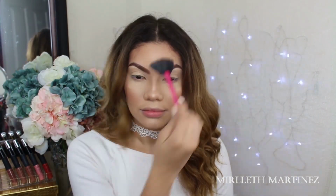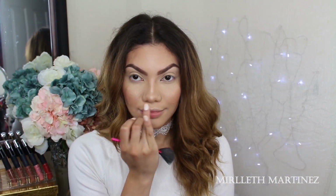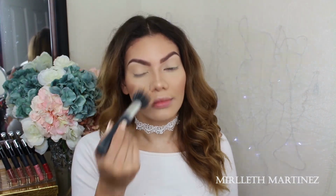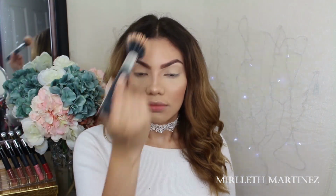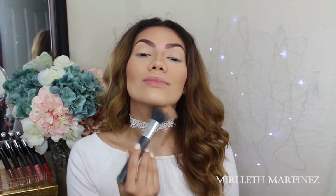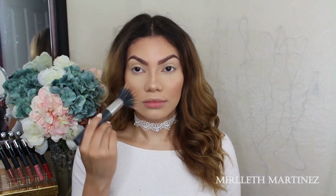It allows the highlight to stick to the skin and dries with the setting spray at the same time, making it last super long. Going in with any blending brush, this one just happens to be a stippling brush from the drugstore. This one's from the brand Still. I'm just going to blend everything in place to make sure that there are no harsh lines.